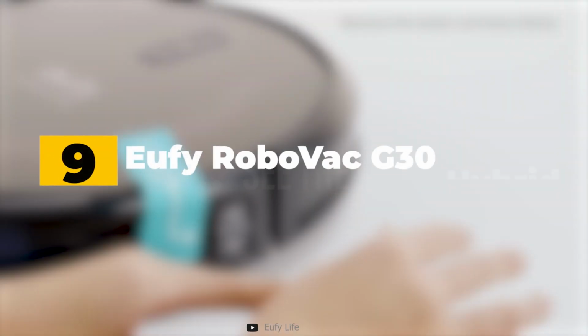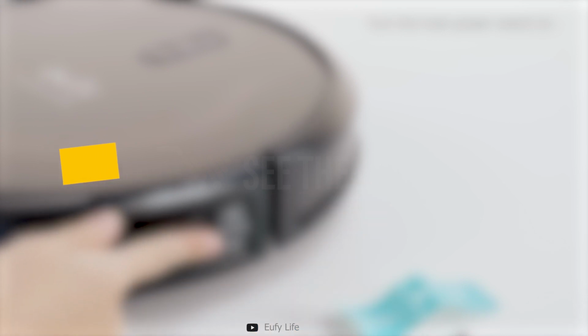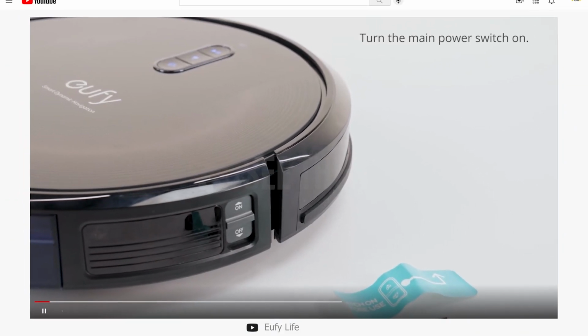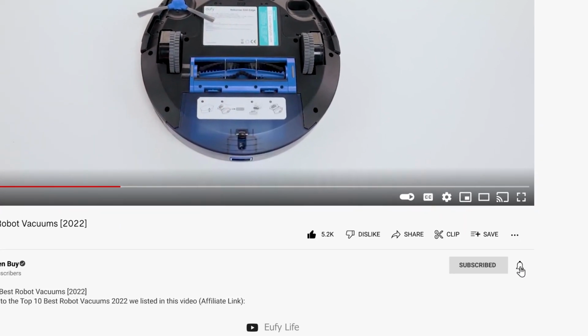9th place. Eufy RoboVac G30 Hybrid. If you like the notion of a robot vacuum that can mop and vacuum but are on a tight budget, this hybrid floor cleaner from Eufy is a good option. At just under half the price of the Ecovacs RoboVacs that can also mop, and frequently discounted, this is unquestionably a more reasonable option.